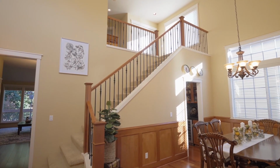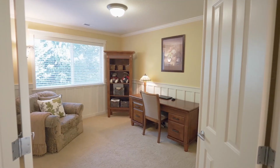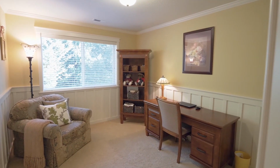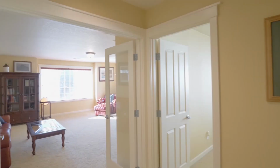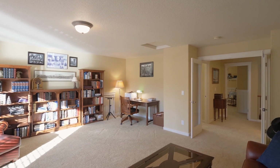The striking cherry and wrought iron banister leads to the expansive upper level. You'll find 3 more large bedrooms in this home of more than 2,900 square feet, and double doors open to an oversized bonus room.